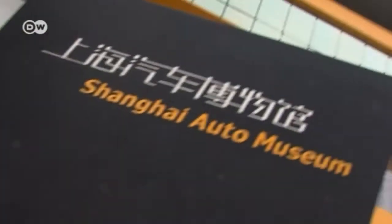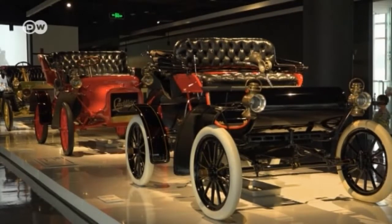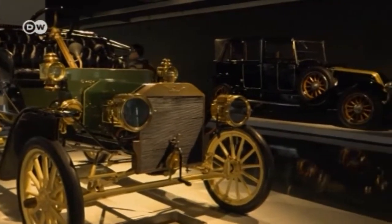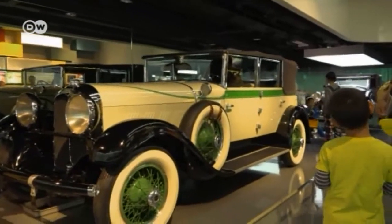Matas Kurat will take us through the Shanghai Auto Museum today. China has become the world's largest car market, but motor vehicles have been driven in the Middle Kingdom for quite some time. We'll see some of them now. From the start, the museum presents us with a riddle. Where are the Chinese cars? Everywhere you look, you see European and American vehicles from the history of the automotive industry.